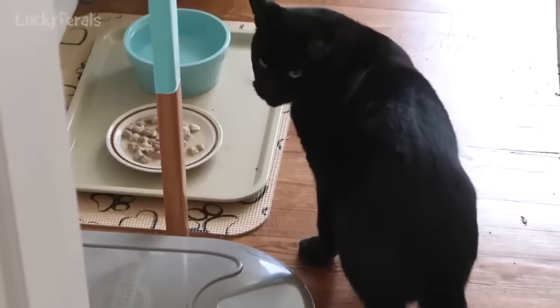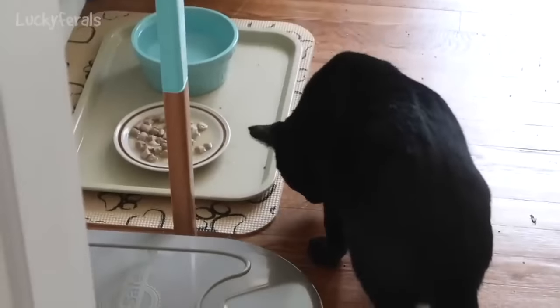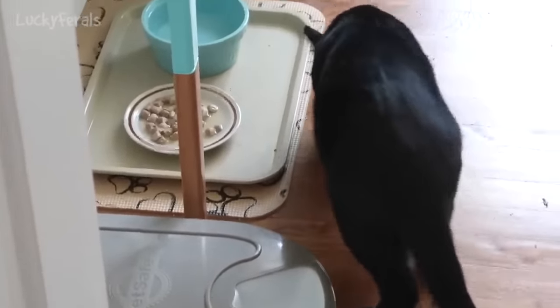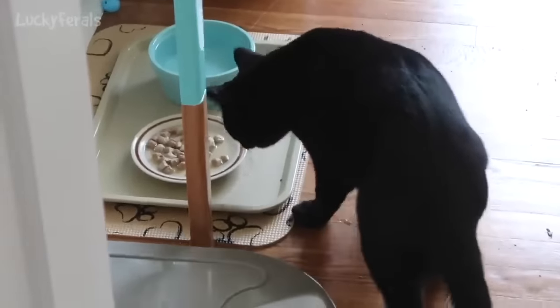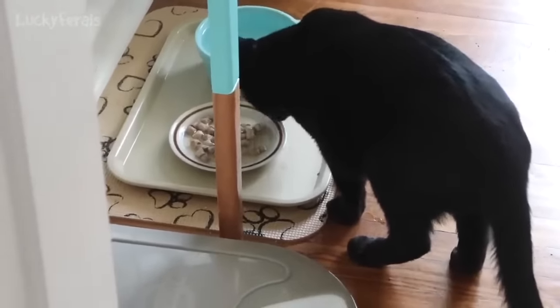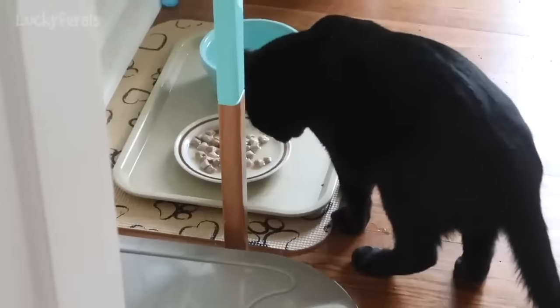10:39 a.m. Boo's been eating his breakfast. The cats downstairs finished all of their breakfast like immediately. They really enjoyed it. Now Boo's eating his breakfast.